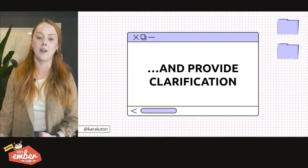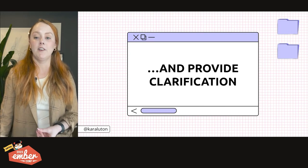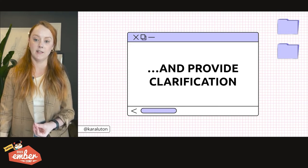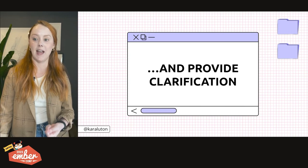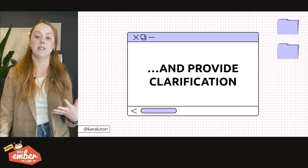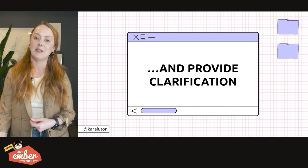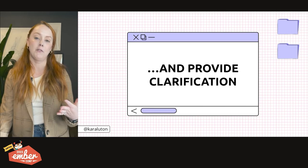Also remember that not all suggestions need to be implemented. Feel free to provide any clarification to reviewers on your decisions behind certain changes if they have questions. This is where becoming your own reviewer and annotating your own pull request ahead of time really comes in handy. By doing this, you're making it easier for your reviewers to understand your changes and eliminating the need for that back and forth that could happen.